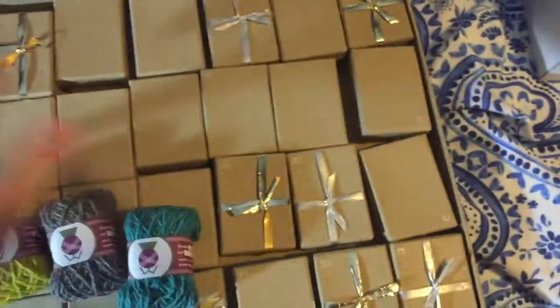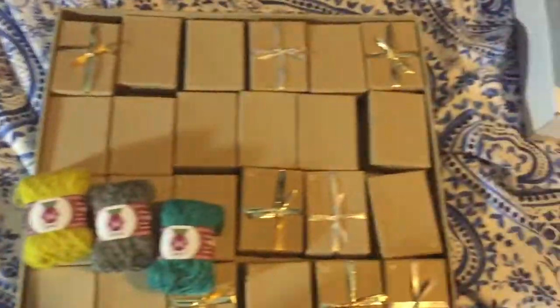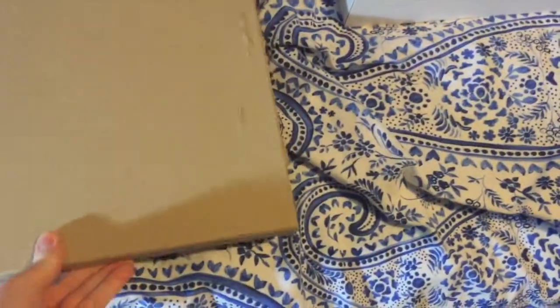Yeah, that's my advent calendars all up to date. Let's see, let's try and tighten this up a wee bit. Oh, I can feel a sneeze coming on.